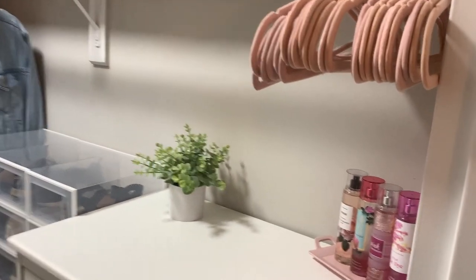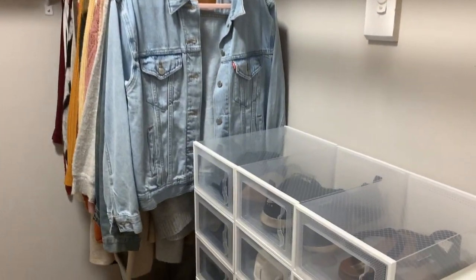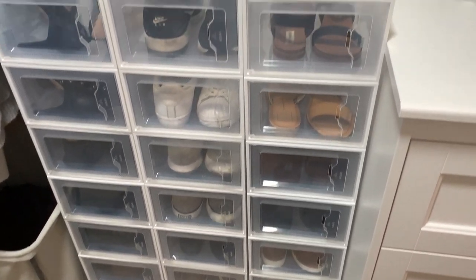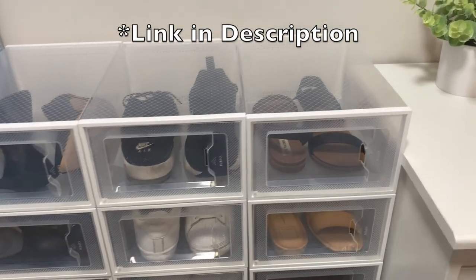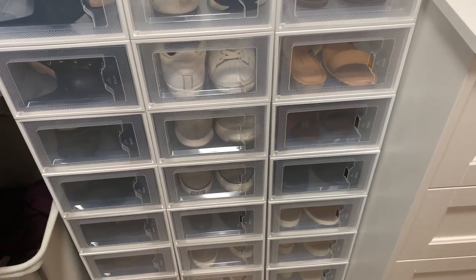I still have my dresser here with my perfumes, my hangers, and little miscellaneous things that I think would just add to the closet. I absolutely love this shoe rack, you guys. I got this off of Amazon and it is heaven sent. It organizes everything and really just ties the closet together, because my main problem was figuring out where to put all of my shoes. So I love this.